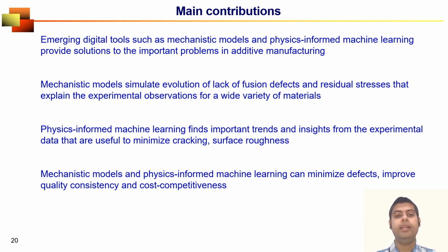So use of these digital tools can actually help in improving quality consistency and cost competitiveness by reducing the trial and error process, accelerating the part qualification for additive manufacturing processes.